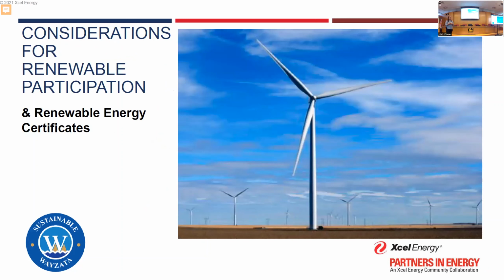And then we can move on to talking about the programs now. But before we dive into those, just a couple of considerations or things that you'll hear about renewable programs. The first being a REC. If you've heard people talk about renewable energy, you might have heard that term REC, which is a renewable energy credit.